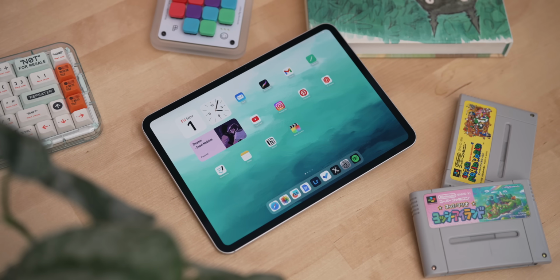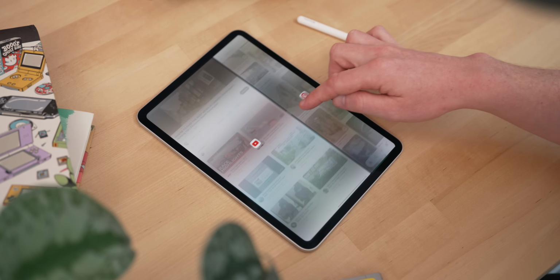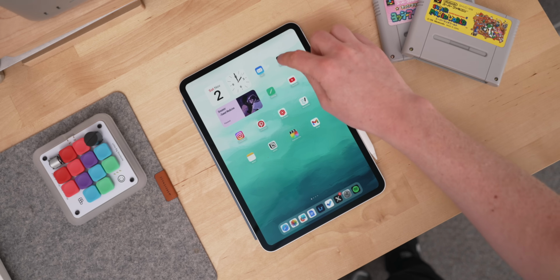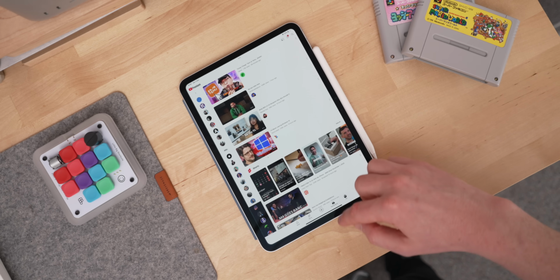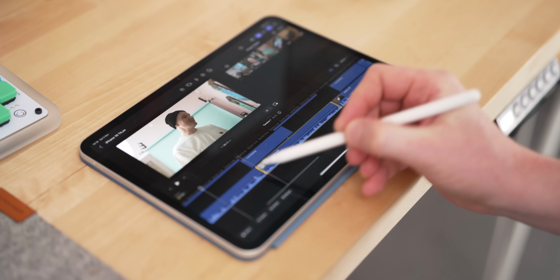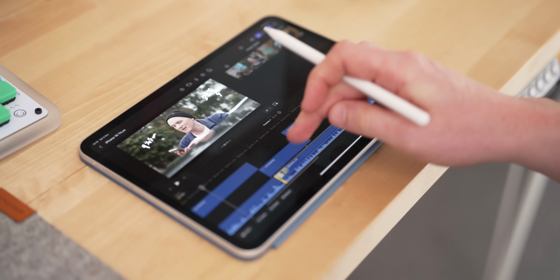Okay, let's talk about whether the base model is enough first, because that's the model I've actually been using. So that's 256GB, 11-inch screen, and in the silver. And I can pretty happily say, even with my creator bias, that it's been perfectly good. Not once have I seen any noticeable lag or stutter. Even in higher powered stuff like gaming or video editing or photo editing, which is something I do a huge amount, I've not noticed any lag at all.